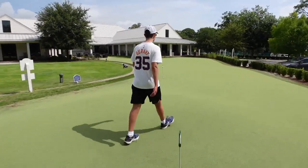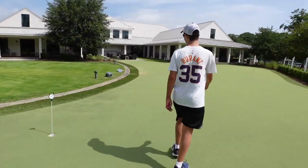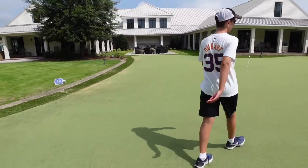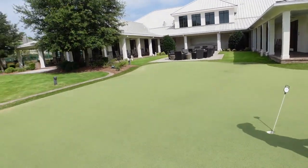This is artificial for the putting. This is 78 Fitness putting green. This is like playing on tour. 78 Fitness is the fitness center here at Kingston Plantation. They also have the Spa 33, which is just the spa they have here at Kingston. I'm sure when you get on this turf, make it thicker. Those doors there are windows, but there's a door on the side there. That's the golf simulator they have inside.